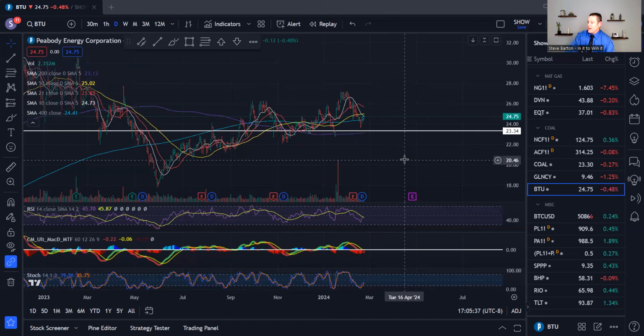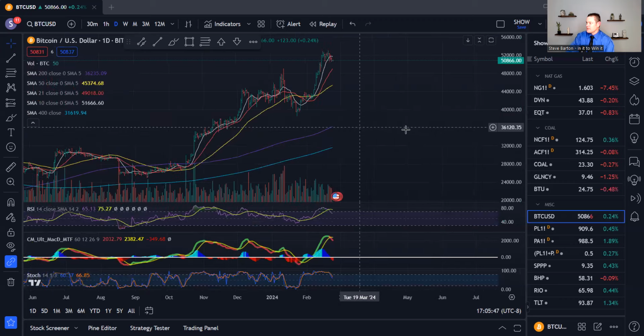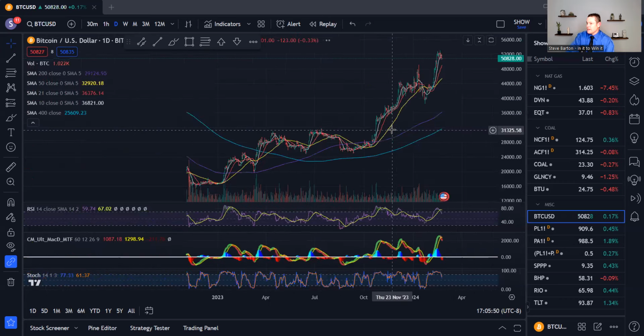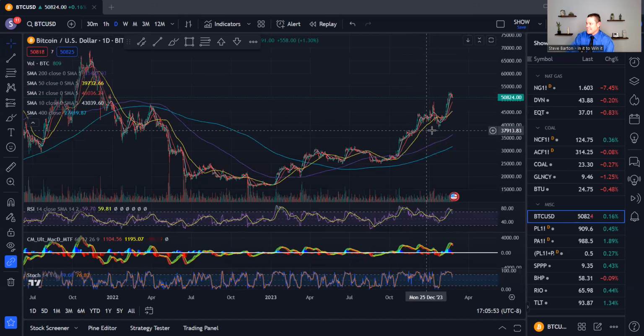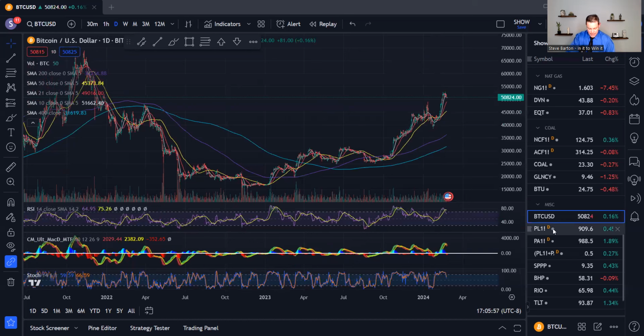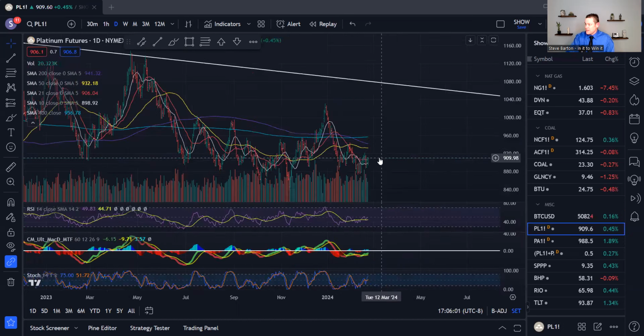Although I think we're going to want to wait on most of these coal stocks until April, May, June, something like that. All right, Bitcoin still floating around 51,000. Patrick seemed to think the entry in the breakout is going to be around 60,000. I'm certainly not an expert on Bitcoin. As far as platinum, it just closed the week above 900.